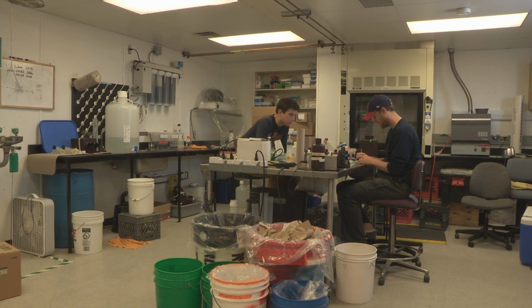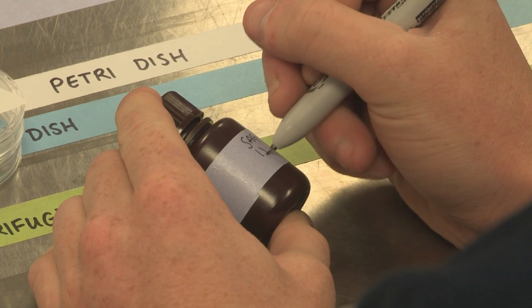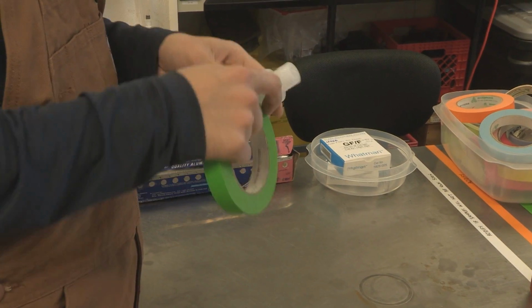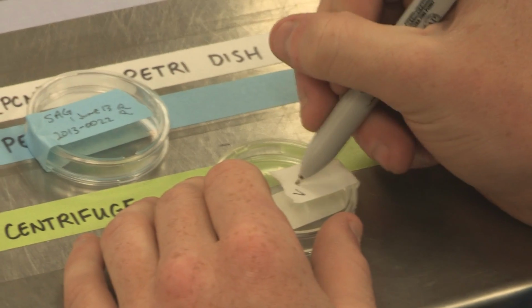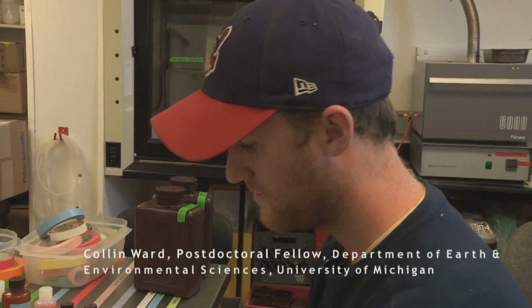Right now we're just labeling sample bottles, and each bottle will be filled with filtered water. They each get a different color of tape because each bottle in these lines will be analyzed for a different component or analyte in the water. Most of them just end up getting shipped home to our labs in Michigan, where we'll run them on machines down there because we don't have the equipment to do it up here. And we collect, I don't know, 1,500 samples over the course of a season.